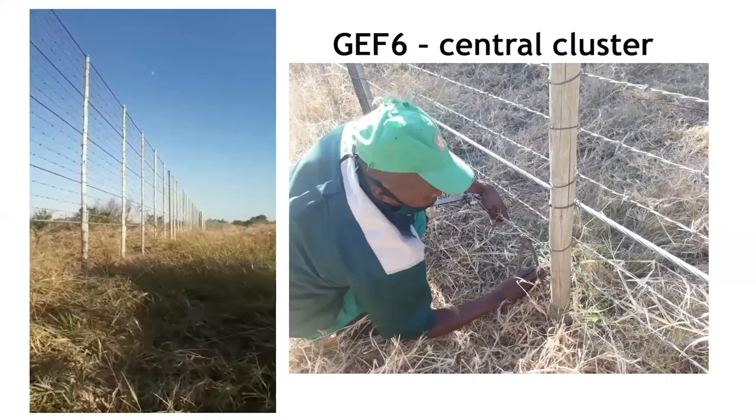Hi, under GF6 stewardship program, this is one of the challenges that we're facing with the local communities, putting snares along the fence. This incident happened in the central cluster along the Sabi River in the Kruger National Park. Through reporting this timeously, we could then address the situation.